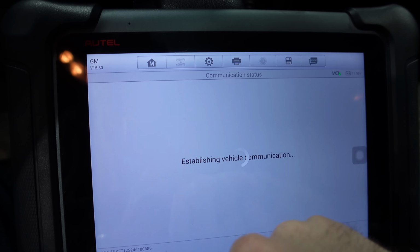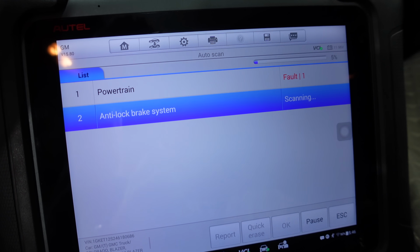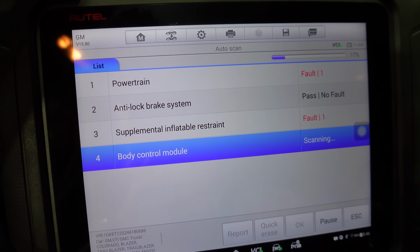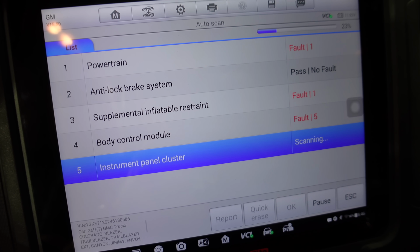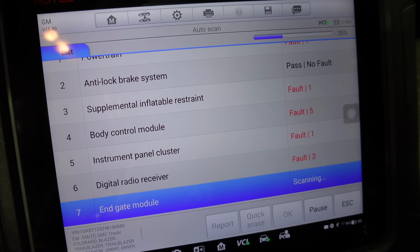All right, tailgate module, tell me your secrets. I need to know. I bet the powertrain's good. And then as soon as I say it, one code. Yeah, BCM errors. That's what I needed. Hopefully that tells us what's actually wrong.